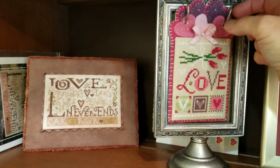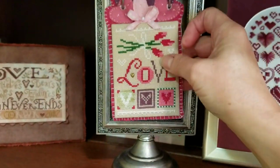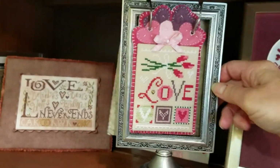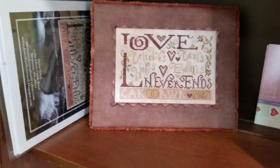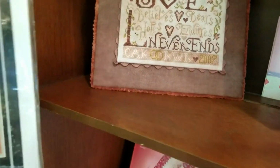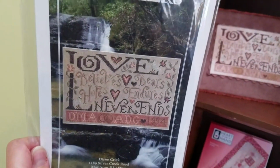And then what she would do is she did all of them, because this was a series of 12, and she would do them all with the wool, as you can see, and then you could flip them and hang them and change it with the seasons. This one you've seen before. This is called, I always get the name wrong, Forever Love by Silver Creek Samplers.